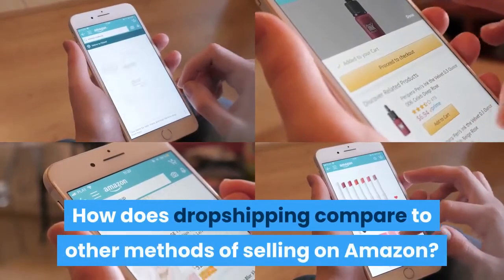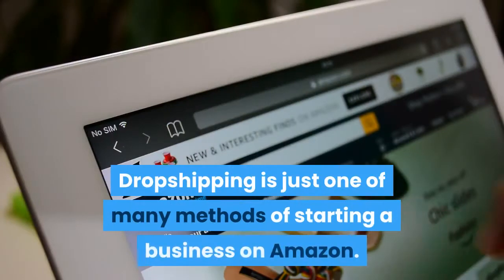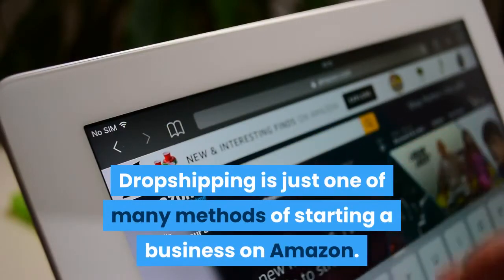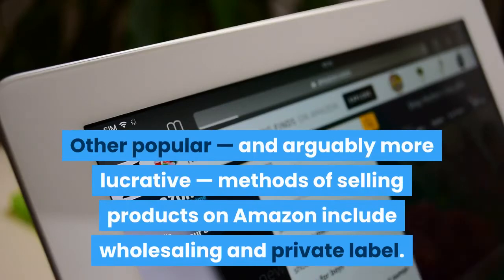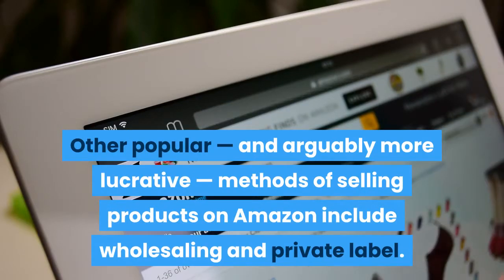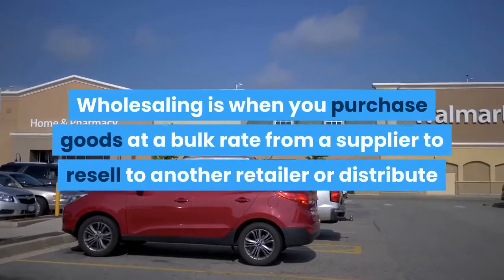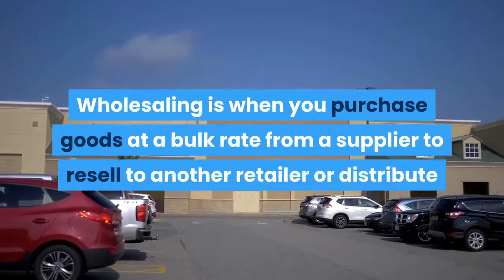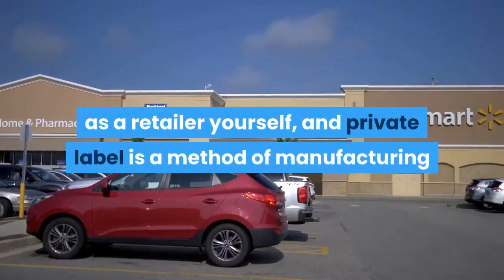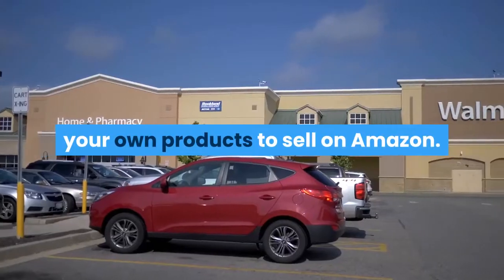How does dropshipping compare to other methods of selling on Amazon? Dropshipping is just one of many methods of starting a business on Amazon. Other popular, and arguably more lucrative, methods of selling products on Amazon include wholesaling and private label. Wholesaling is when you purchase goods at a bulk rate from a supplier to resell to another retailer or distribute as a retailer yourself, and private label is a method of manufacturing your own products to sell on Amazon.